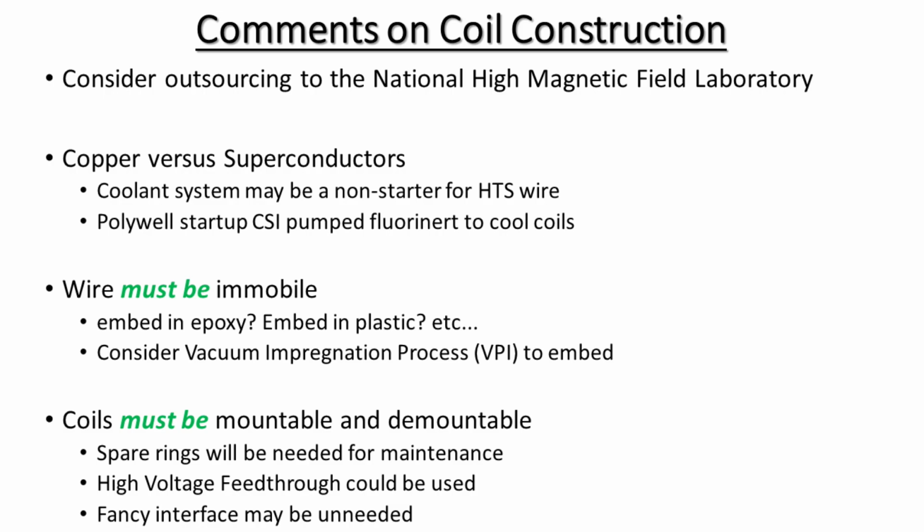Now, the whole magnet coil itself needs to be mountable and demountable. They need to be replaceable. You need to be able to swap a coil in and swap a coil out, because over time the coils are going to get damaged. They're going to degrade. They're going to break. You might need to do maintenance on them. So instead of ordering 6 coils, I'd order 8 or 10 coils, so you have replacements on hand when they break. And they need to be modular so that they can be swapped in and out, like I said. And your high voltage feed through, you could just wire together. You don't need some sort of interesting interface there.